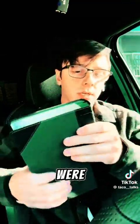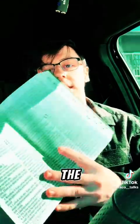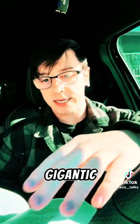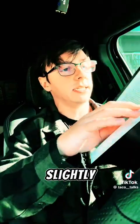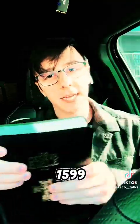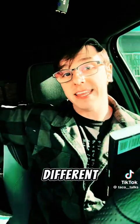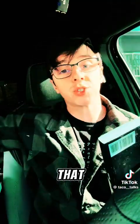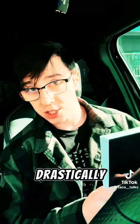And so if you were to go through this little stack of Bibles and you were to compare the King James Version translated in 1611, and obviously this is an updated version of the King James Bible, because in the actual King James Version, the original gigantic King James Version, the spelling is slightly different. Just like how the spelling is slightly different in the Geneva Bible from 1599. So 1611, 1599, and then going back to 1536 with the Tyndale Bible, this is very different than this, even on how they spell words. So within that short amount of time in English, the way that they spelled the words even have drastically changed and altered.